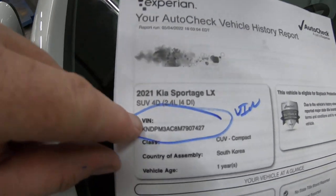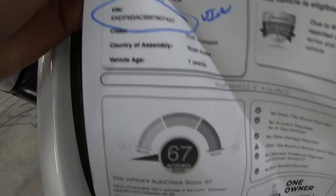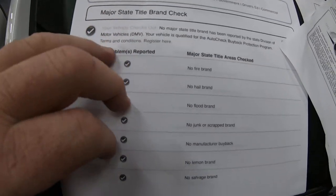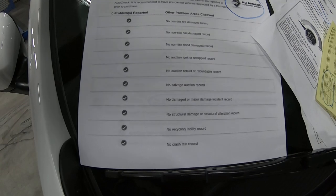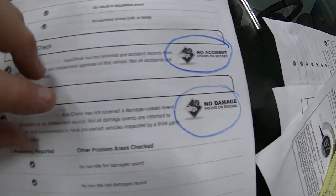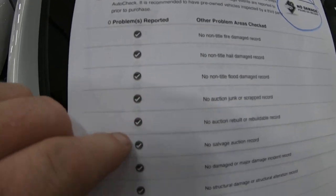Anyway, here's the AutoCheck. There's the VIN. So, nothing going on there. Good news here, there's no accident, no damage reported. Nothing there.